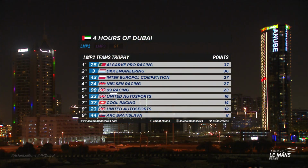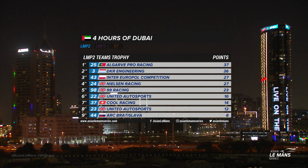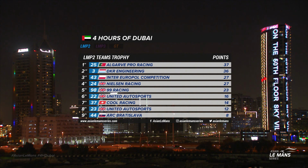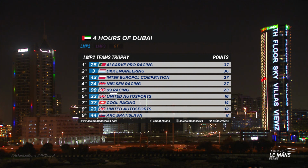Here are the points. It is 1 point between Algarve Pro Racing, who still lead the championship, ahead of DKR Engineering, with Inter Europol 10 points back on equal points with Nielsen Racing.